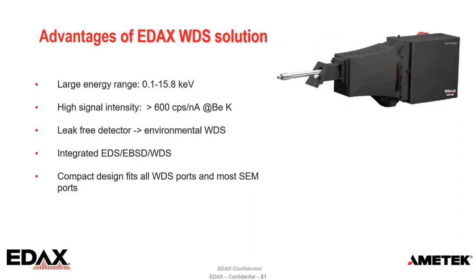So the Lambda WDS system facilitates capturing the highest spectral resolution and count rates available, improving quantification and detection limit, and resolving most peak overlaps of elements, optimized for energies from 100 electron volts to 16,000 electron volts with a high signal intensity. The integration of EDS and EBSD in addition to the WDS is also possible.